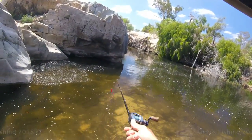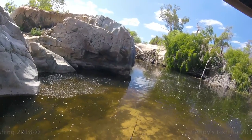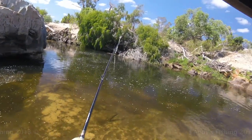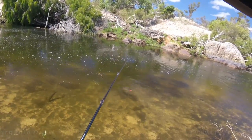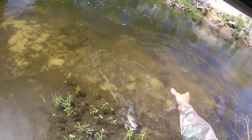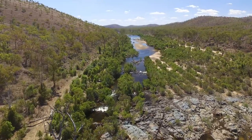Actually, I can see 10 or 15 right here. Let's see this. Bounce off the rock and yep, straight on. A little better. Nice. Oh, and he's gone. There he is. See ya.